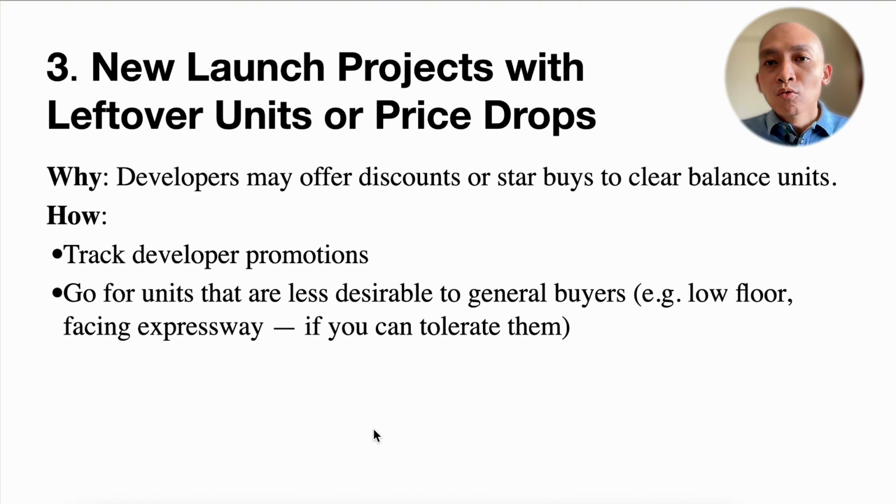Next one could be new launch projects with leftover units or price drops. Developers may offer discounts or star buys to clear balance units. This one I can share a little bit more with you later on with some examples.